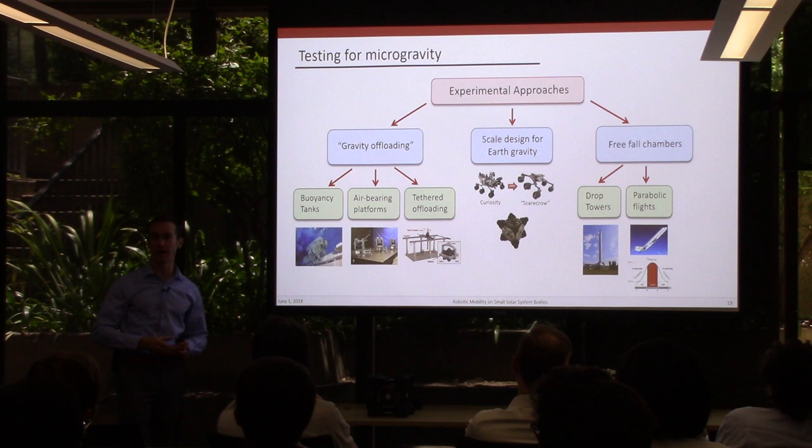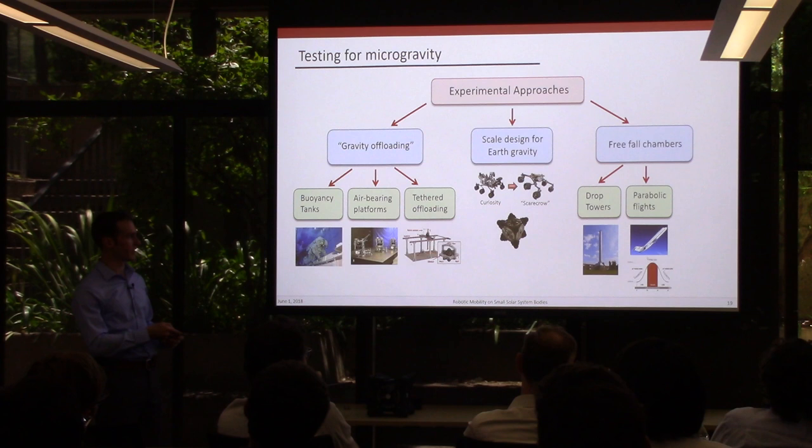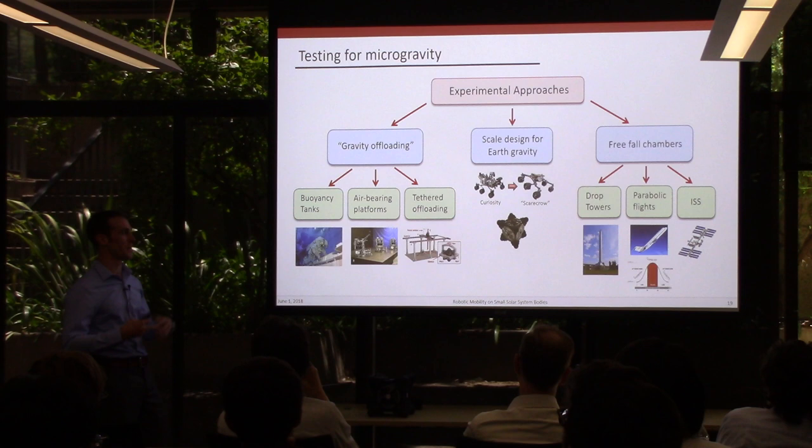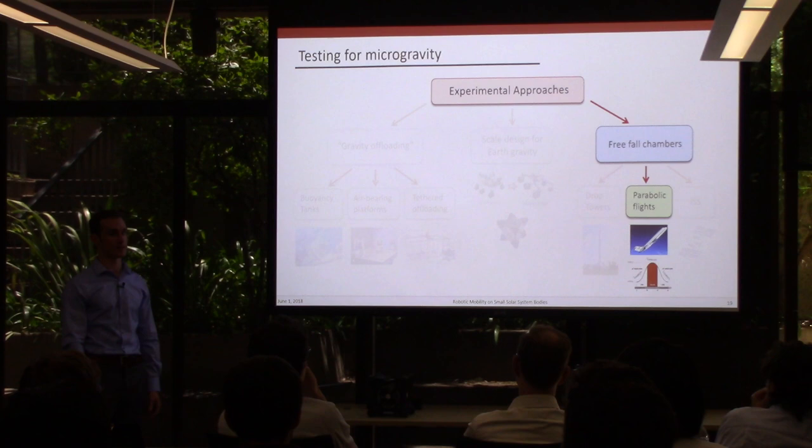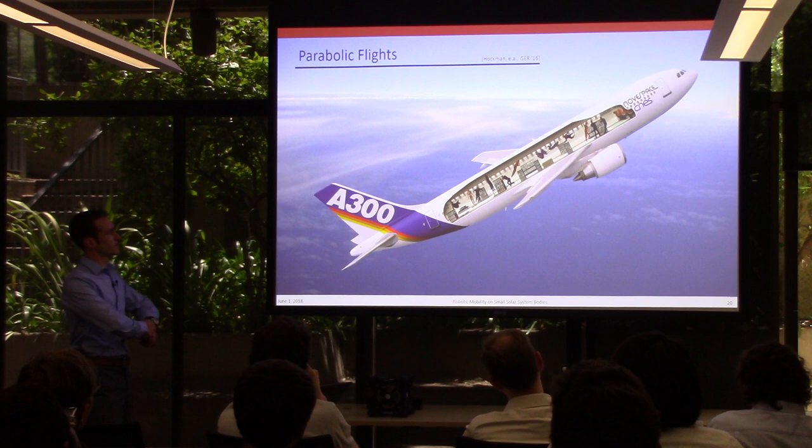You get about 20 seconds of reduced gravity with those. And then finally, you can get infinite reduced gravity on the ISS, which is in constant free fall around here. Of course, we didn't really have the money or time to put it on the ISS, so we, in conjunction with our collaborators at JPL, did some parabolic flights. And I'm going to show you some of the highlights from that because this was a really cool experience for us. So if you're not familiar, this is what it kind of looks like on the inside.